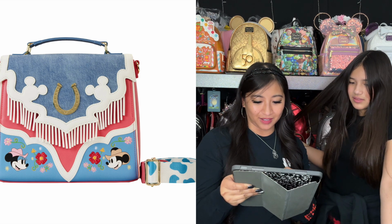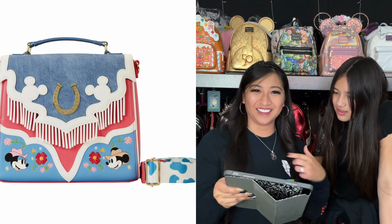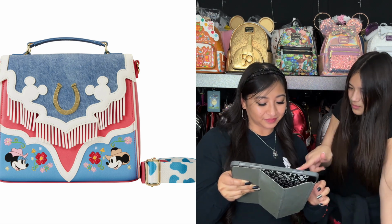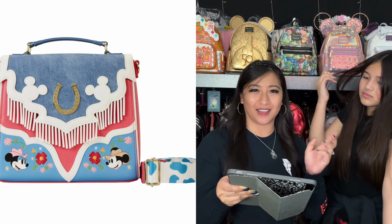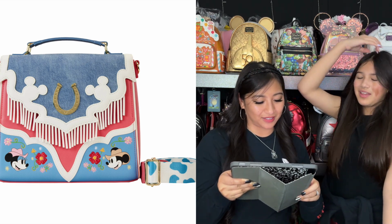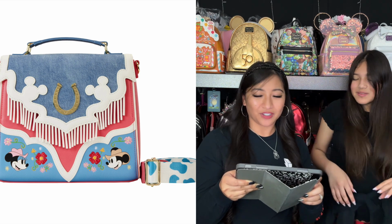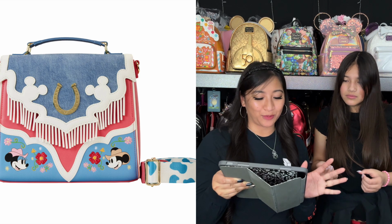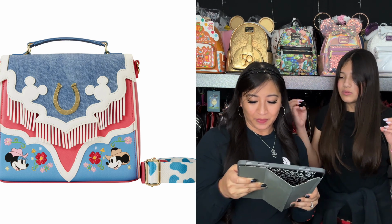Look at that crossbody. That's a fancy looking crossbody with the little tassels. And even the cow print. Oh yeah, I like the cow print strap. That is cute. She has a thing for cow prints too, so she likes that. And cow squishmallows. Don't forget this. Yes. This one's cute. If you're into the whole cowgirl, cowboy aesthetic, this is very cute. Little horseshoes and stuff. It's adorable. It's a really common aesthetic.